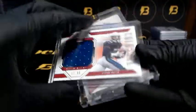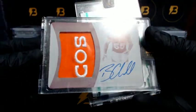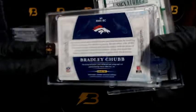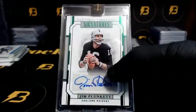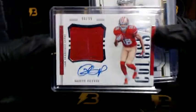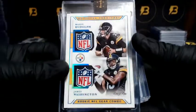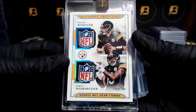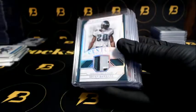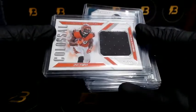Cardinals Baker. Had a 1/1 Bradley Chubb going out to the Broncos. Very nice. Had a 1/2 Jim Plunkett for the Raiders. Pettis for the 49ers. Schultz for the Cowboys. Very nice. 1/1 Washington Rudolph NFL Shields. You got Dawkins for the Eagles. Mixon for the Bengals. Dawkins for the Eagles.